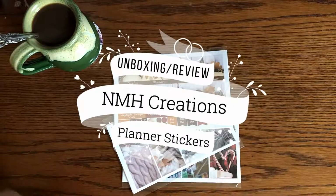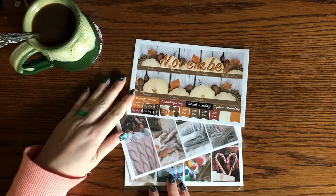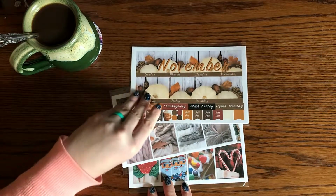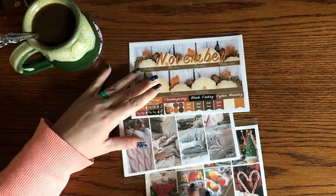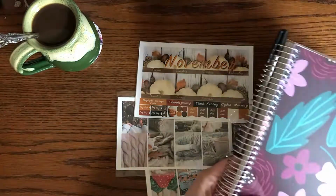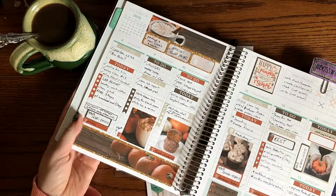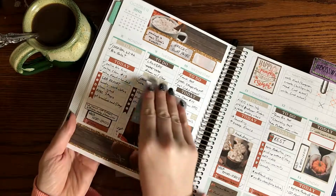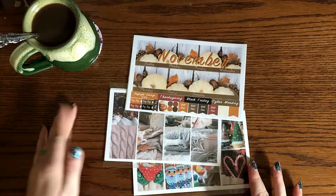Good morning, everyone. So I wanted to do a really quick little review slash unboxing of another Etsy shop that I've tried. This is NMH Creations on Etsy. And I do have 3 sticker sets here that I haven't opened yet. But I couldn't wait, and I already used one. This was the set that I used for last week. This was Pumpkin Spice Fall, I believe, and I absolutely loved it, but I wanted to go ahead and open these as a quick little review video.